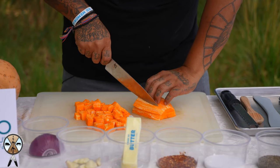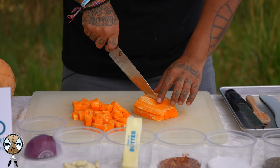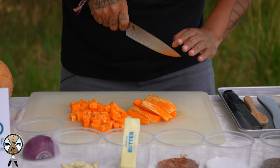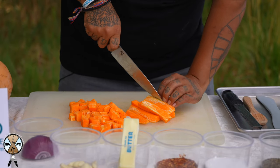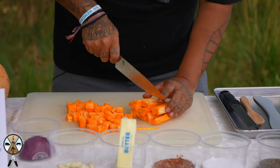Make a little wall so that's kind of aiming for you while you're cutting. Go from the top of the knife, work your way down to let the knife do the work. Rather than pushing down the whole time, you can go from the top all the way to the end. Like I said, let the knife do the work.